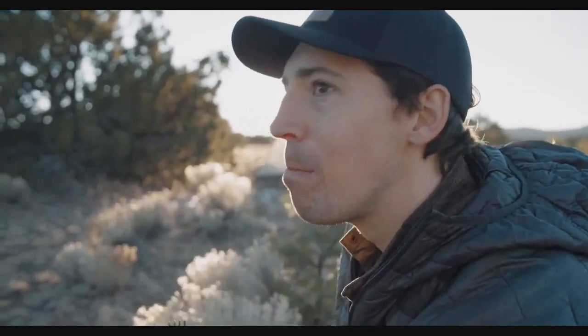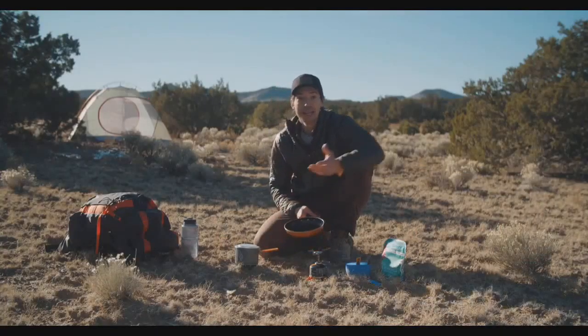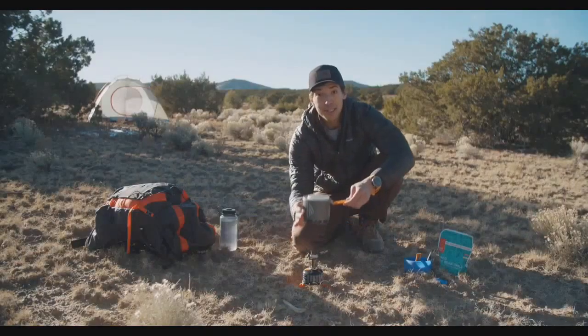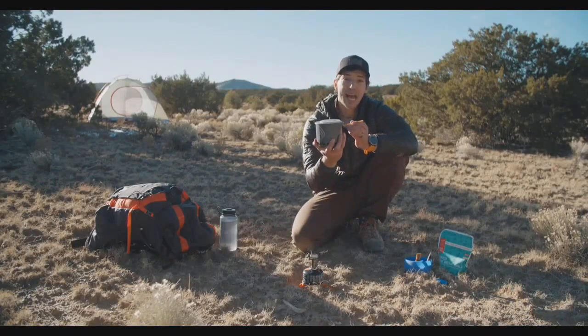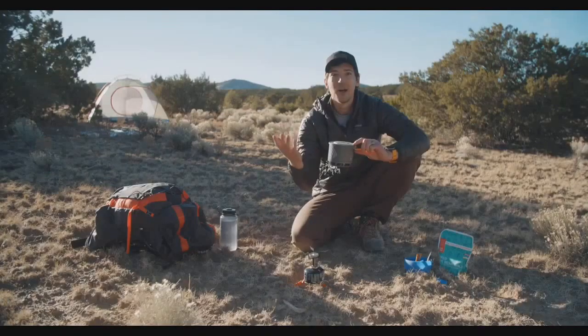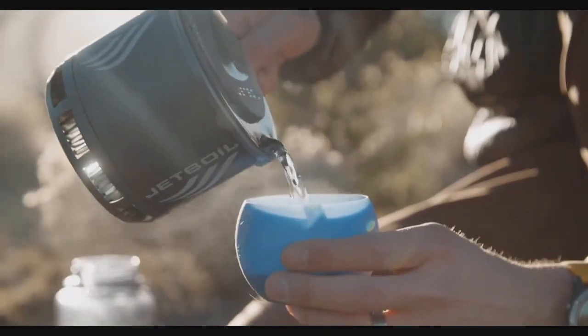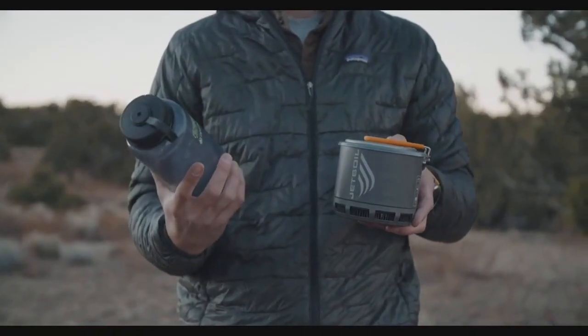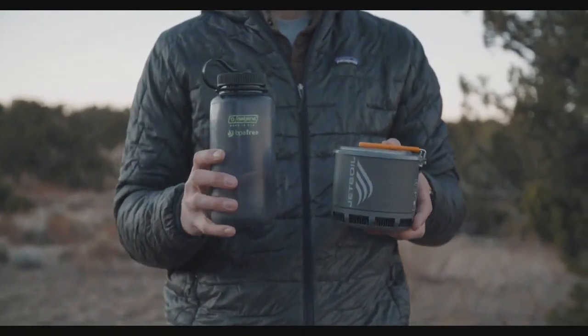It's also designed to work with whatever pot or pan you've already got, like the Jetboil Summit skillet that I've got right here. Instead of a cozy like some other Jetboil models, the Stash features a silicone grip that folds over for easy storage. The lid also features a pour spout, and the system comes with a fuel can stabilizer as well. The other thing that makes the Stash so great is how compact the whole system is.